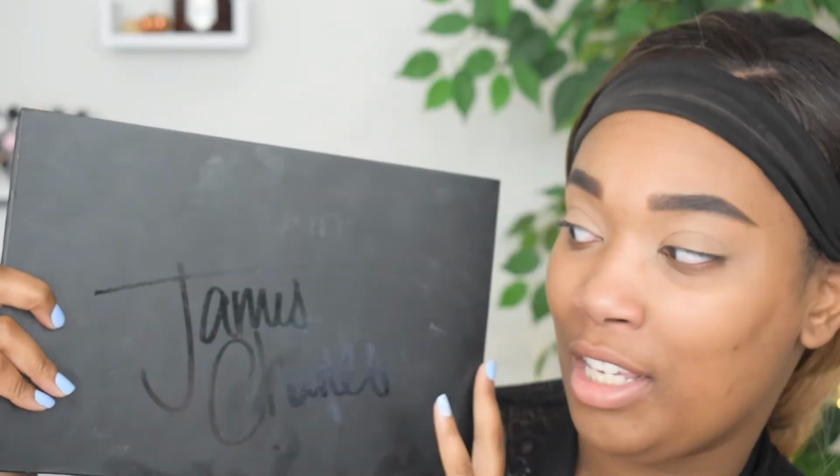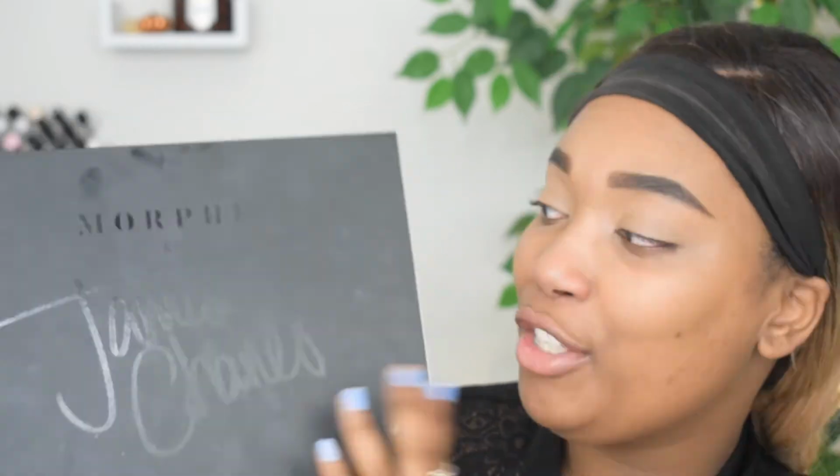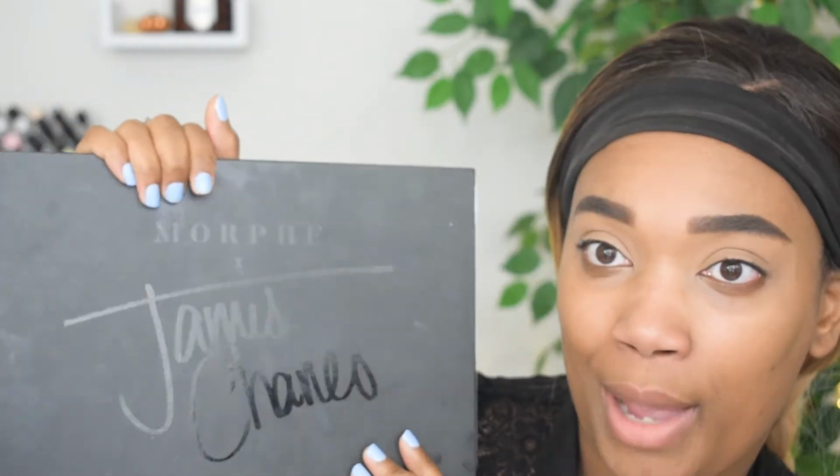Please pardon this super messy palette. I use it a lot and it was bound to get fingerprints on it. I'm going to use my Morphe James Charles palette for this just because I think it has a lot of pretty neutral shades. It's pretty much a one-stop shop in one palette, and using colors from only one palette is really helpful because you don't want to be reaching for three different palettes to find your colors.